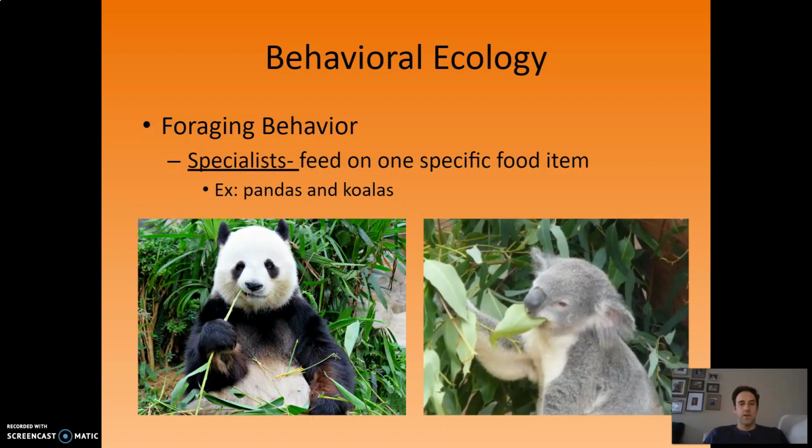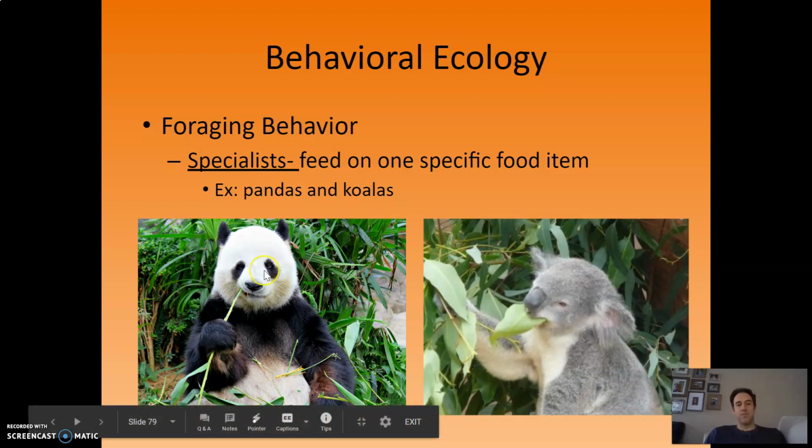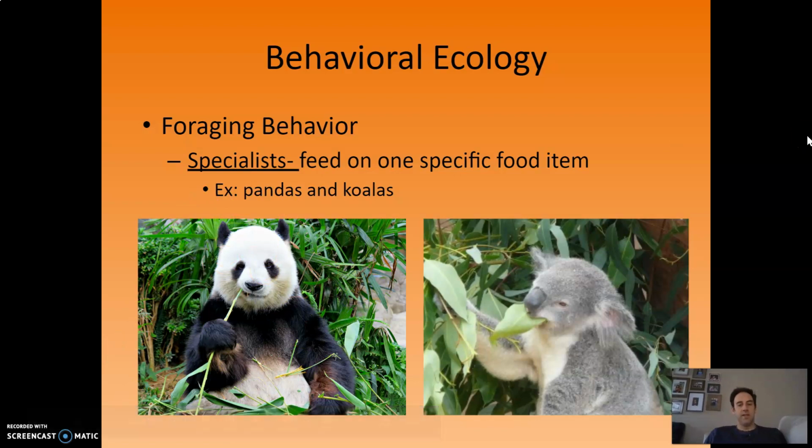They can try lots of different foods, and interestingly, they all thrive in the city where there's lots of different food items. Specialists, on the other hand, feed on only one specific food item, but dang, are they good at getting calories from that. If anyone ever challenges you to a competition to extract calories from bamboo at a faster rate than a panda, don't even try it, man. The panda would destroy you. Same with koalas and eucalyptus leaves.